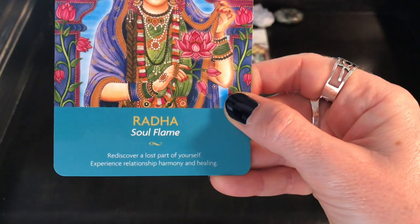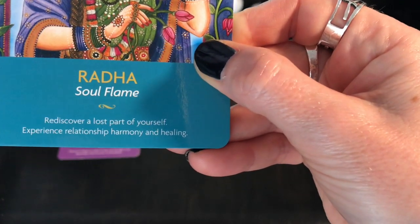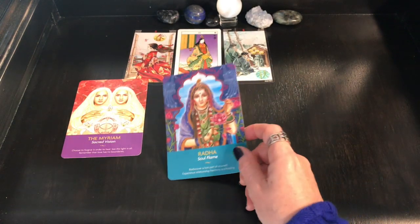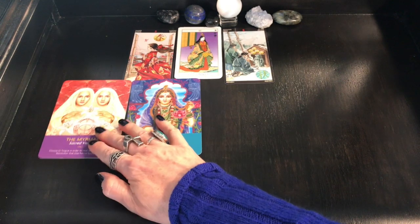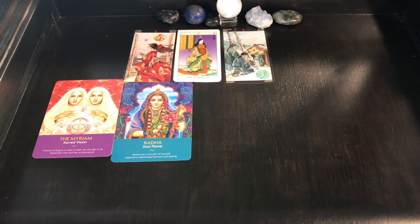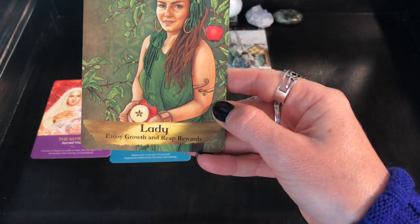Oh my God, look. Radha, soul flame, rediscover a lost part of yourself, experience relationship harmony and healing. Both of these are about boundaries, forgiveness, healing, and I feel like, again, maybe some of you are actually manifesting your twin flame, soulmate, whatever you want to call it. All right, and then holy crap, we have the lady.